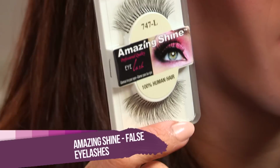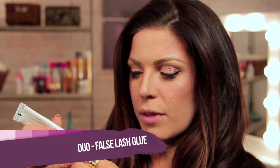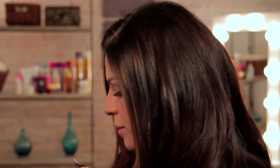Okay, so being as it's Valentine's, I'm going to be using some really fluttery, pretty eyelashes. They're still quite long, but very, very fluttery, which I think is perfect for Valentine's. So we've trimmed our lashes, and now all I'm going to do is apply a thin slither of lash glue. I'm using the Duo glue because that's just one of my favourites, and it doesn't irritate my eyes, and it comes off quite easy as well.